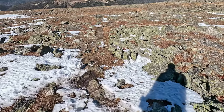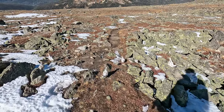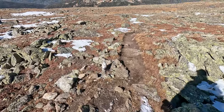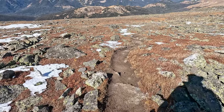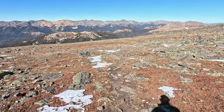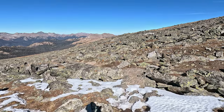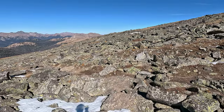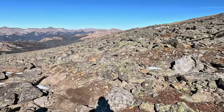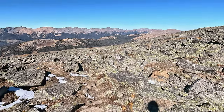Got a bunch of ptarmigans right in front of me here. Excuse me, guys. Coming through. I normally come down closer to the ridge. However, we're trying out this trail that's a little more to the west. And this thing's pretty good. I think this is gonna work.